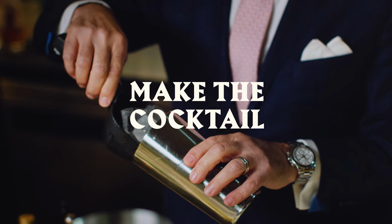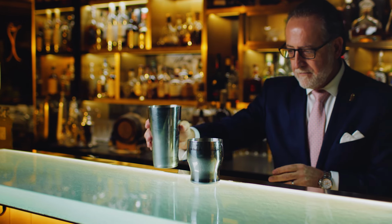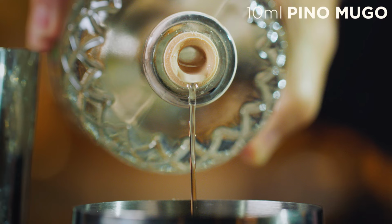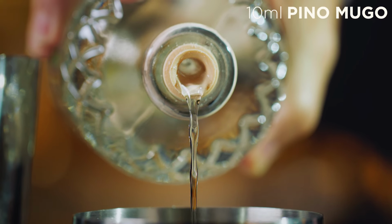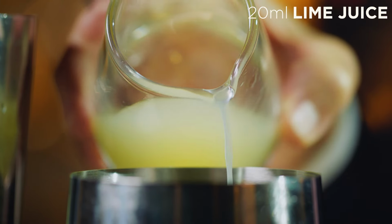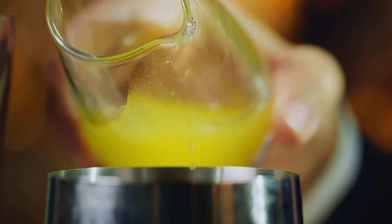So let's start to make this cocktail. This cocktail is made by using very unusual ingredients. We start with the Pisco that is giving the structure of the cocktail. A little bit of Pino Mugo or pine liqueur to give it the freshness in the drink. The citrus part is coming from lime juice. And of course, the pineapple and green cardamom marmalade.